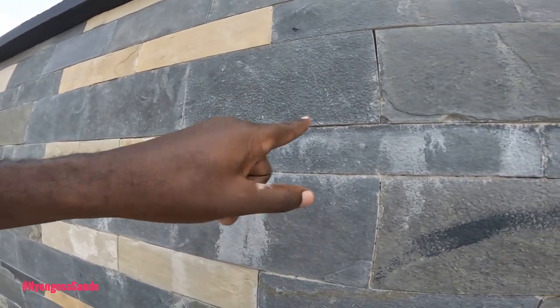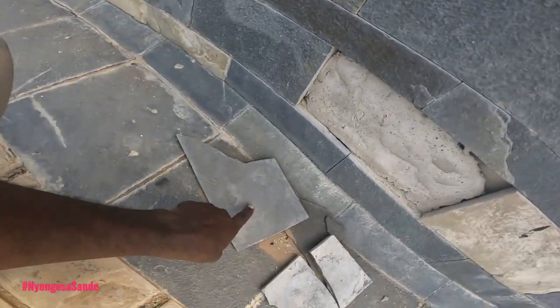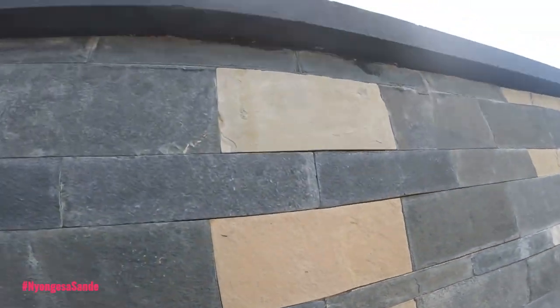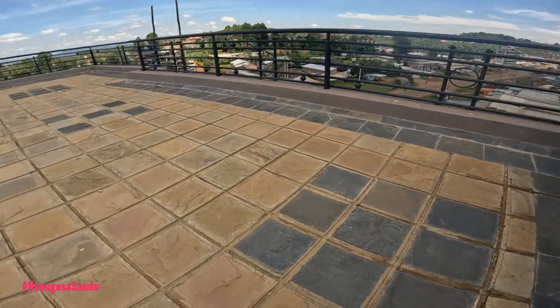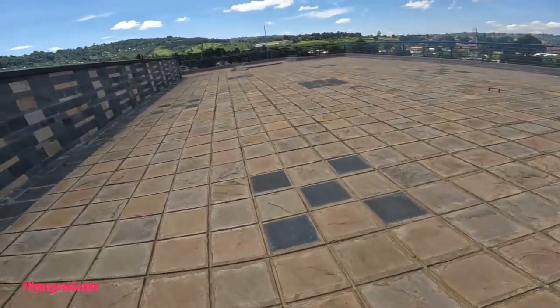Or this one. This one is painted, I think. But this one comes like this, naturally from the ground. Yeah, Africa has everything, guys. These are tiles. You can see this one. Oh, they are not tiles from the factory. They have been mined. Yeah.